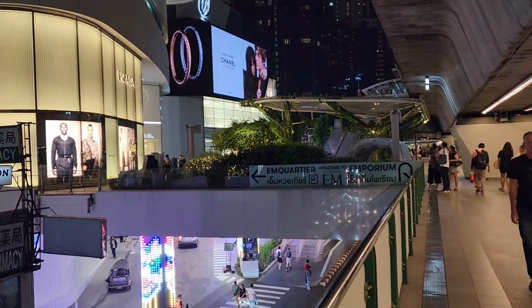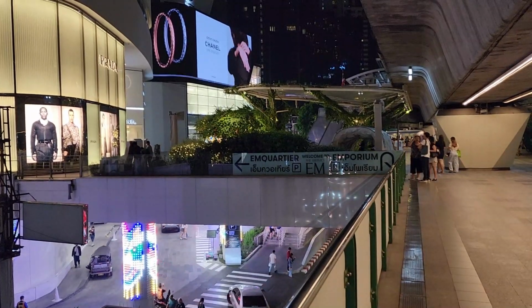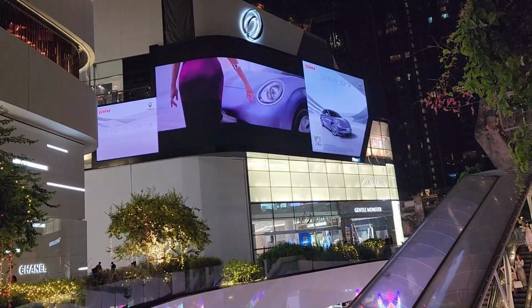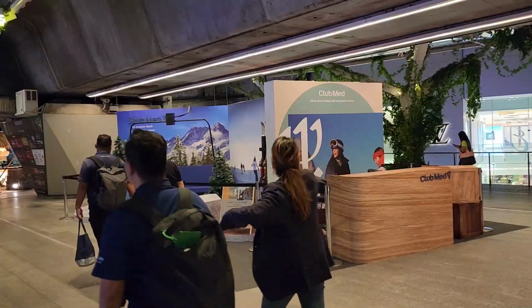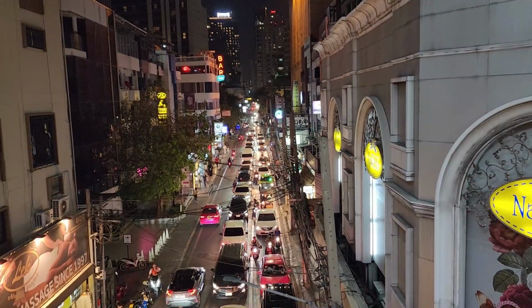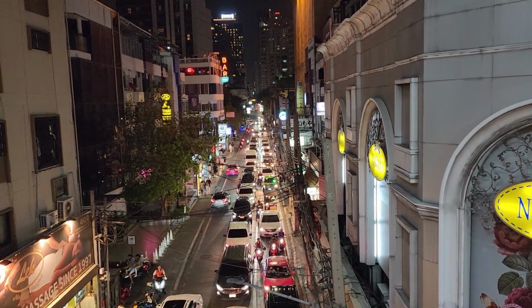And I walked back to the Phrom Phong BTS. My friend is up in Nana. She has called and said meet her up at Hemingway's on Soi 11. So I'm on the way. And even in Bangkok, they're pushing the timeshares. Club Med. And this is looking up Sukhumvit Soi 24, right below the Phrom Phong BTS.